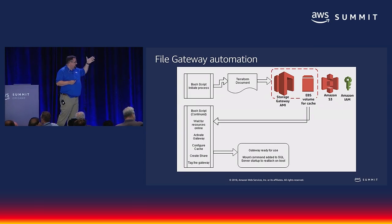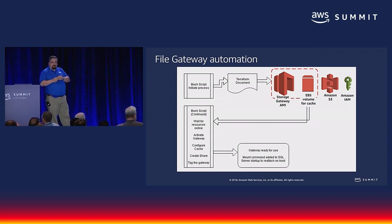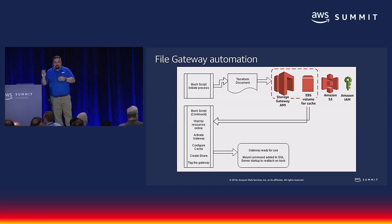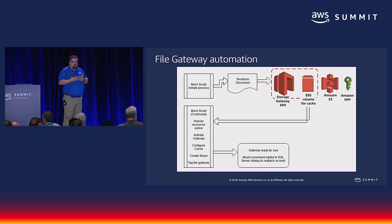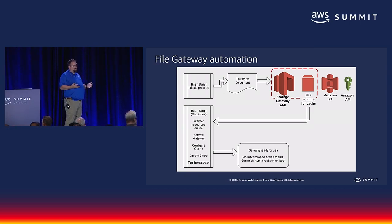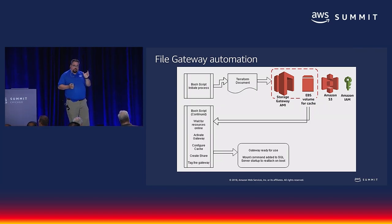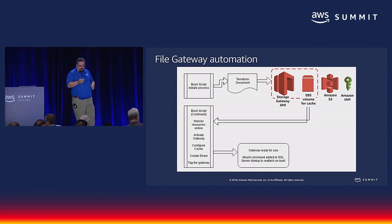So that stands up an EC2 instance running the Storage Gateway AMI. It configures and creates the EBS cache volume, and the security group with the correct ports open so we can communicate to the gateway over NFS. It creates our Amazon S3 bucket, and it creates the IAM policy that allows our gateway to manage contents within that bucket. When all of that is stood up, our script makes sure that the resources are online, and then it goes through the same process that you would go through in the console to activate the gateway, configure the cache volume, and create the share. Our last step is that we tag all of these resources so that if we need to assemble the mount path and mount string as code, we can pull all of the necessary components right from the tags on the gateway.